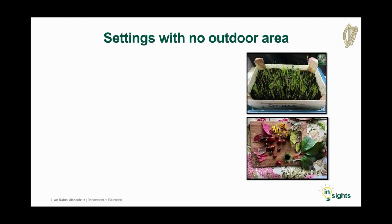During inspections, inspectors may note that the setting has no outdoor area of its own. These settings may be in the middle of a complex of flats, part of an industrial estate, or surrounded by buildings. Sometimes these settings are part of or adjacent to a primary school and thus might have access to the schoolyard or hall. To counter this challenge, settings need to be very creative and flexible.